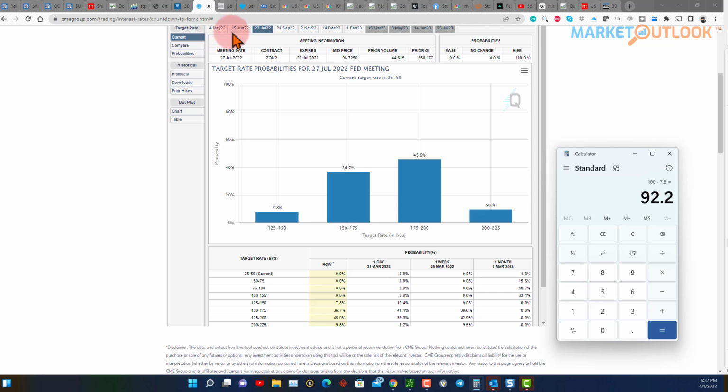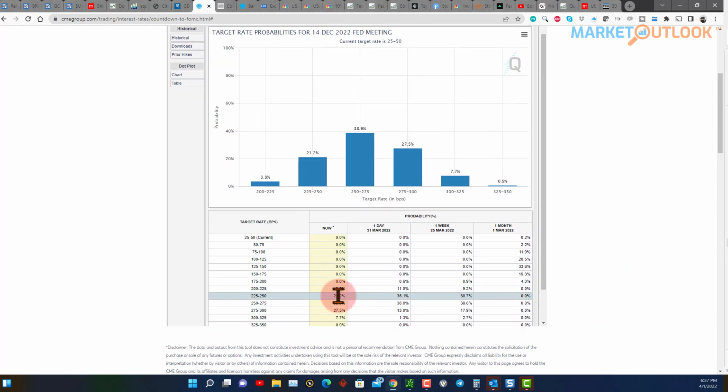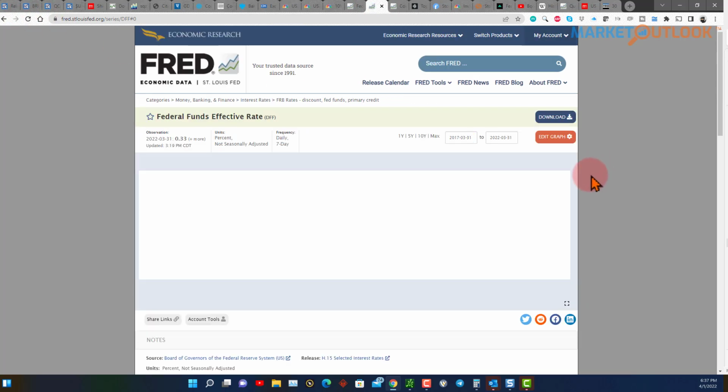And we've seen this is most likely going to be May and June. And then you can see for July, we're at 55.5% that July will be the next one. And it just goes up from there, like I said, to December, where we have really high odds of getting 10 hikes. So 1 at each meeting plus 1 more at 3 of them, for a total of 10 hikes. 2.5%. And again, that's where the 2-year note is. And if you look at the gap between the 2-year and the 3-month, and it has, let me see if I can refresh this, because it's a pretty decent move today.